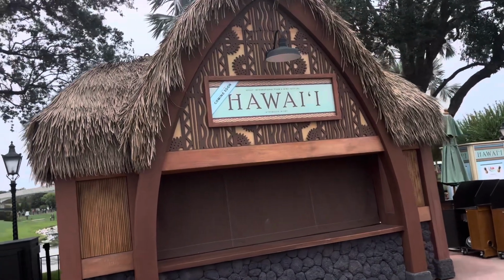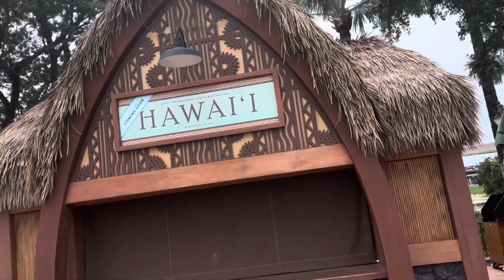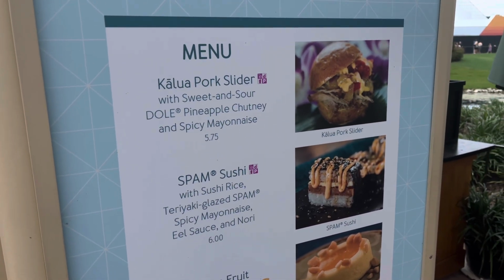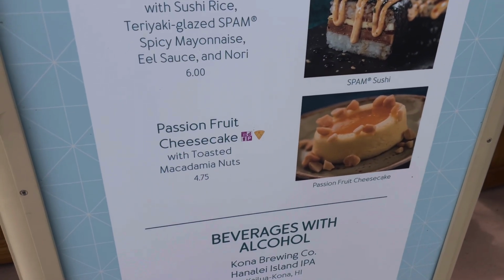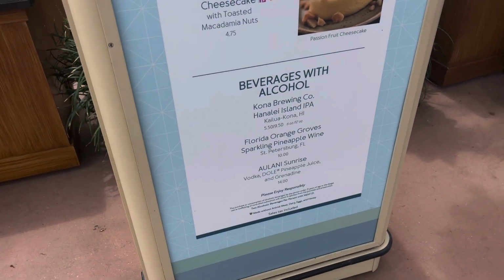And also here is Hawaii, coming soon. Introduced in 2011, and they do have menu items posted as well. And here are the items right here. They have a kalua pork slider with sweet and sour Dole pineapple chutney and spicy mayonnaise. A spam sushi, also a passion fruit cheesecake. Take a look at that. And also here are some alcoholic beverages as well.